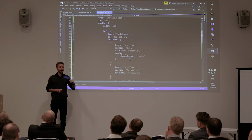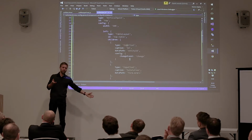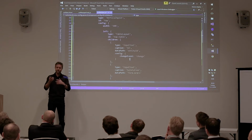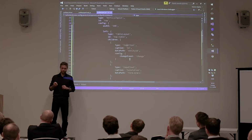And then whenever data in the view model is changed, the text component will update itself and show what the current data is. So you can imagine something coming from the server, put into the view model. That text control is immediately going to reflect and show that. All the way around. If you go into the text component and change something, it will update the view model so that they are kept in sync.